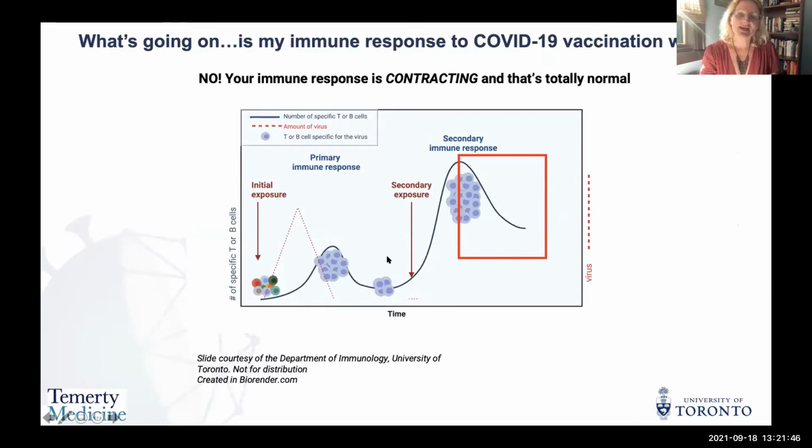So if we go back to that kinetics of what happens when you get infected with the virus, this secondary immune response is the memory response. But if you imagine that this is really the same as getting 2 doses of a vaccine, you get vaccinated here, your immune response contracts, and you get vaccinated here, and then it contracts again. And so that's absolutely normal. To see a decline in antibodies, for example, is completely normal. And that's what we would expect of the immune response. And I would prefer to call that contracting as opposed to waning.